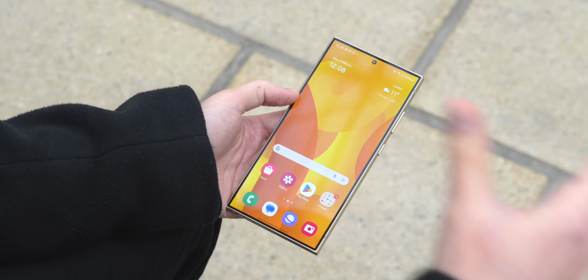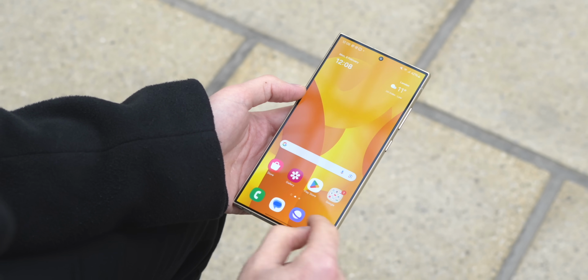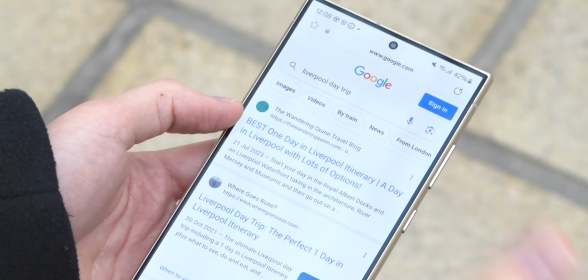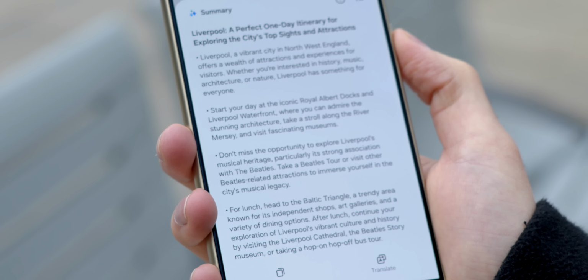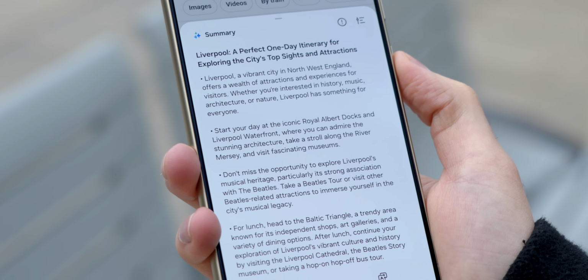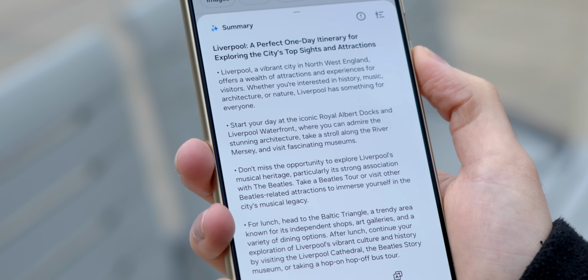Right, so let's say you wanna plan a day trip to Liverpool in our case. The way you have to do it with Galaxy AI is you have to use Samsung's browser. Then in Google, you have to search for something like Liverpool Day Trip. And then if you press this button right here, it's going to give you a summary of all the headlines, and this is what we got. So we got a few attractions and everything that Galaxy AI is suggesting me to do in Liverpool.